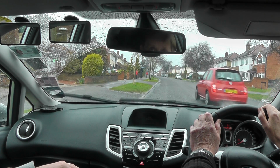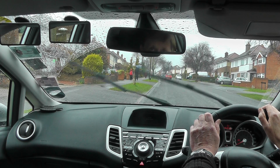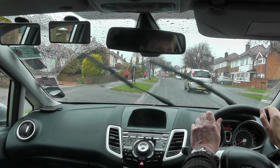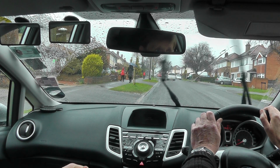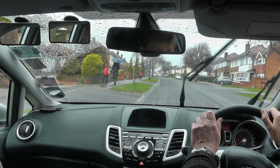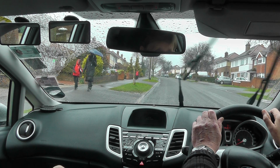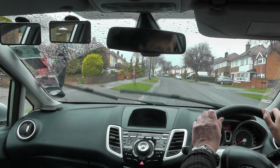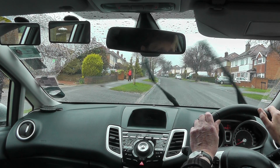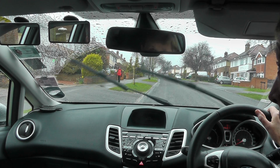Okay, so when I say stop, just push that brake pedal down as hard as you can. Stop. And once more, stop. You need to do it a little bit faster. There has to be urgency there. It has to be almost an urgent act. So stop. That's it. That's exactly what I want. Try it once more. Stop. Good. Right, so should we go off and try that again? Yeah.